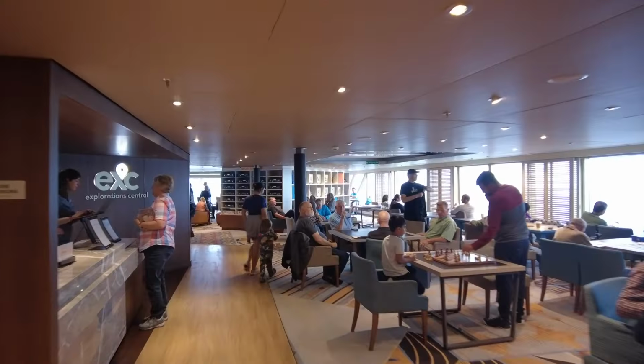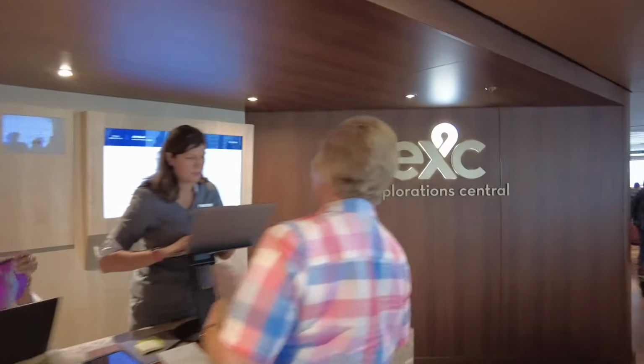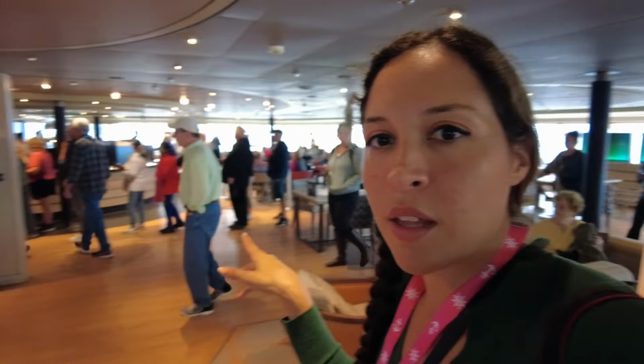Okay guys, so we just set sail. I got all the excursions organized. I'm so happy that we're finally getting things rolling. And right now we're in the crow's nest. The crow's nest is definitely pretty happening right now because we just left. People really have posted up in these chairs and seats along the windows in the front of the ship. There's also a coffee shop here that you can get some nice lattes or drinks.